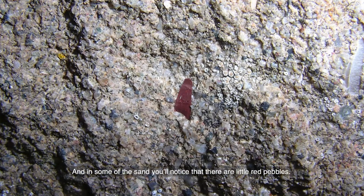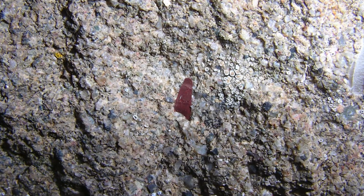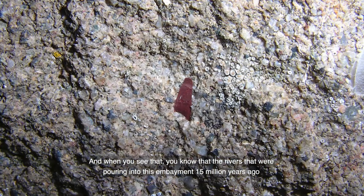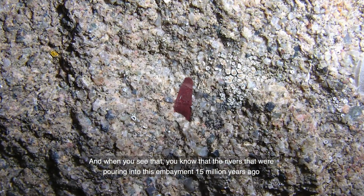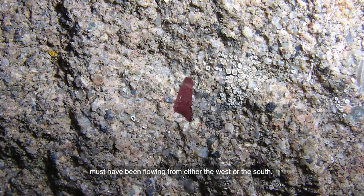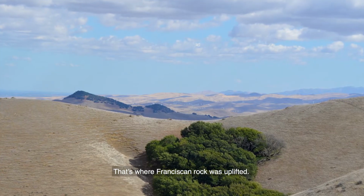And in some of the sand, you'll notice that there are little red pebbles. That's chert. And when you see that, you know that the rivers that were pouring into this embayment 15 million years ago must have been flowing from either the west or the south. That's where Franciscan rock was uplifted.